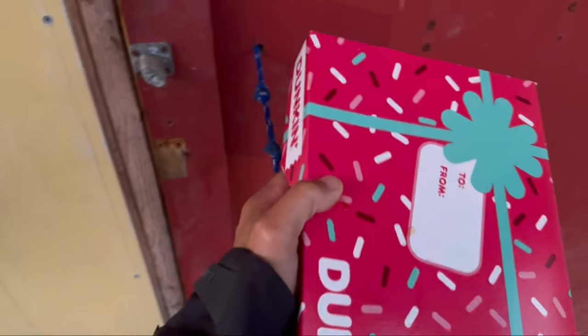Let's go. Oh, is it up? How do you get in here? It's locked. Can't even break in. Maybe we can break in through here. Come on. Let's go. Oh, there he is.